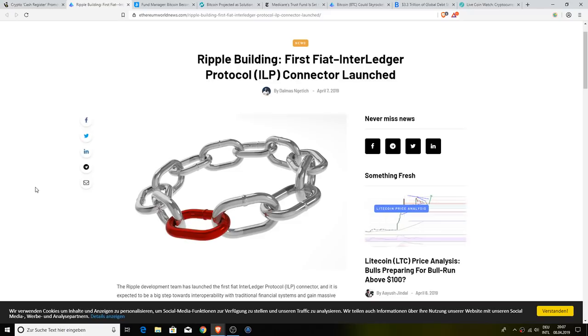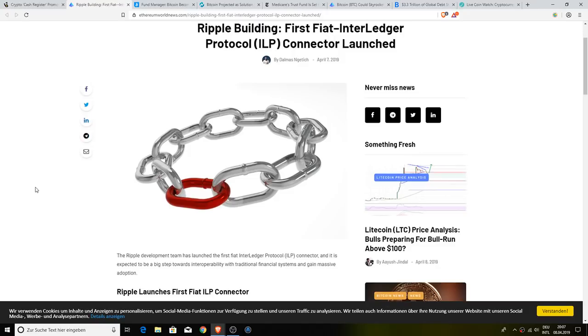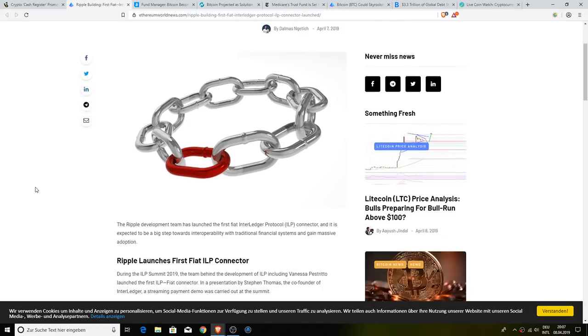Ripple is in the news. The Ripple development team has launched the first Fiat Interledger Protocol, or ILP connector, and it is expected to be a big step towards interoperability with traditional financial systems and gain massive adoption.